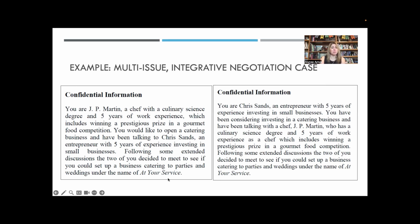Now, the other party is JP Martin, a chef with a culinary science degree and 5 years of work experience, which includes winning a prestigious prize in a gourmet food competition. You would like to open a catering business, and you've been talking to Chris Sands, an entrepreneur with 5 years of experience investing in small businesses. And you want the entrepreneur to pay most of the money. You feel like you're the chef, you're bringing the culinary expertise and knowledge and pretty much all the day-to-day tasks. So you want to pay as little as possible. Preferably, you want to pay $5,000 and put all your expertise and chef experience into this.